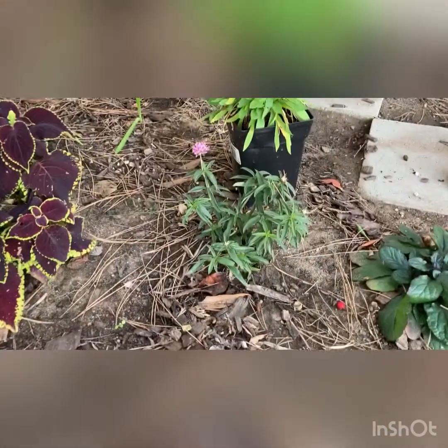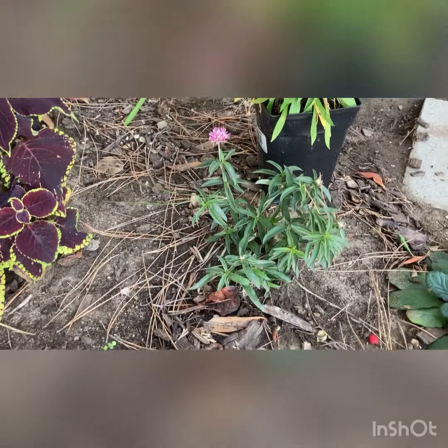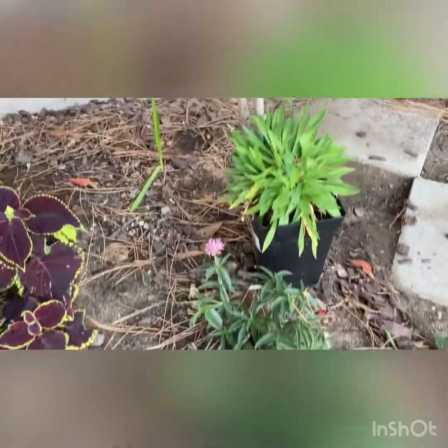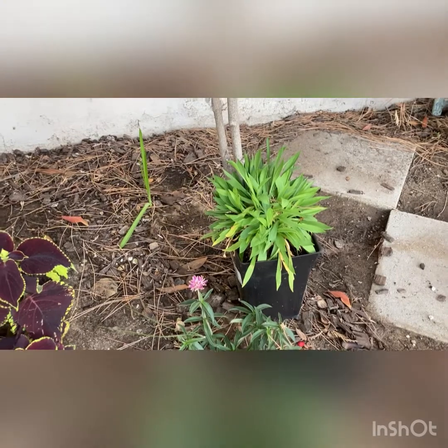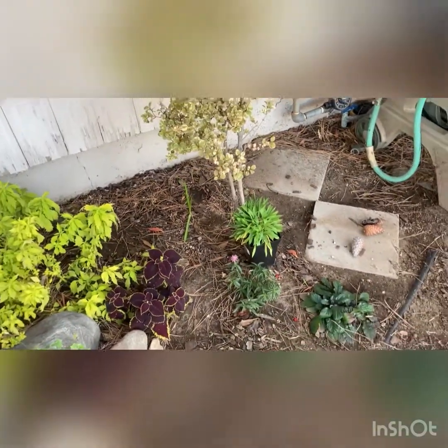We'll see. Then here's a closer view of that gomphrena I mentioned last time. It's so pretty when it has more than one bloom on it, and I'm hoping it'll grow bigger. I'm sure it will. And then this is a sea thrift, I think it's called, that I need to move. It blooms a little bit on the red side, and I'm going to put it over by the pine trees where I've got a little bit of red action going on.